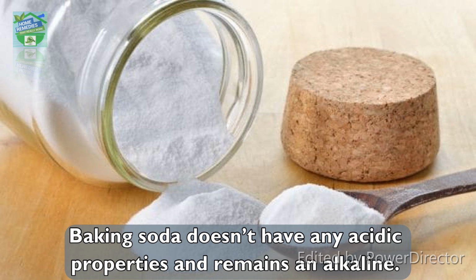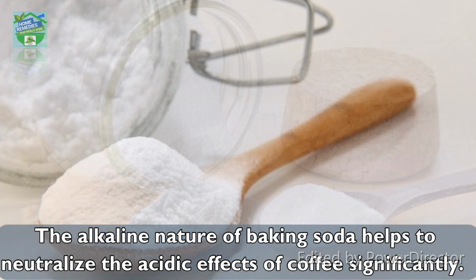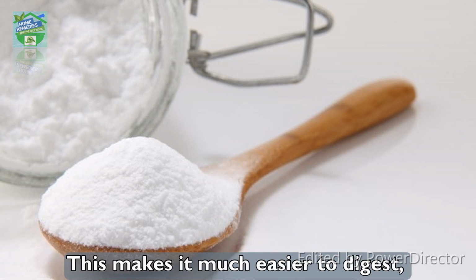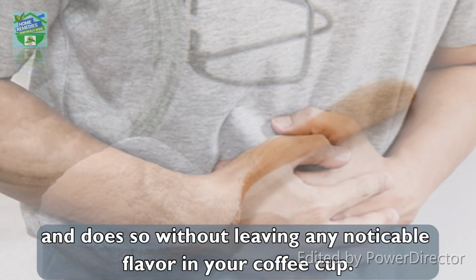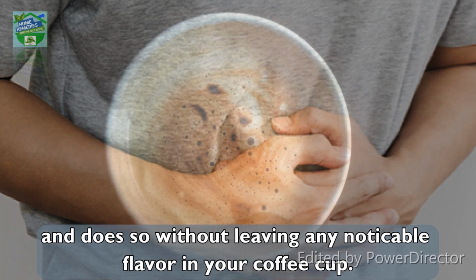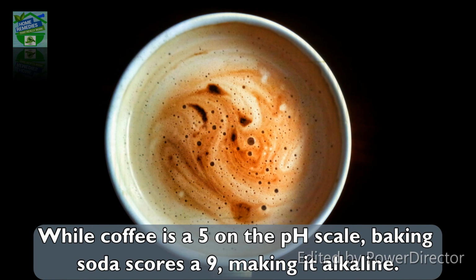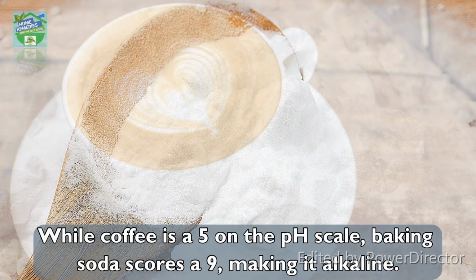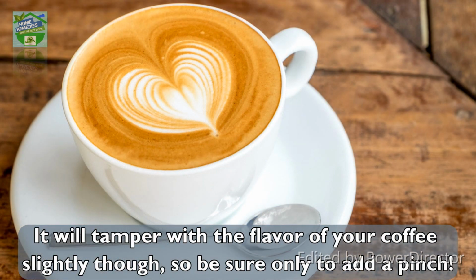Baking soda doesn't have any acidic properties and remains an alkaline. The alkaline nature of baking soda helps to neutralize the acidic effects of coffee significantly. This makes it much easier to digest and does so without leaving any noticeable flavor in your coffee cup. While coffee is a 5 on the pH scale, baking soda scores a 9, making it alkaline. It will tamper with the flavor of your coffee slightly though, so be sure only to add a pinch.